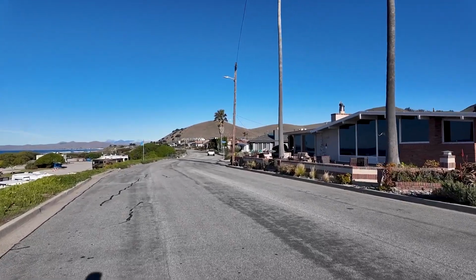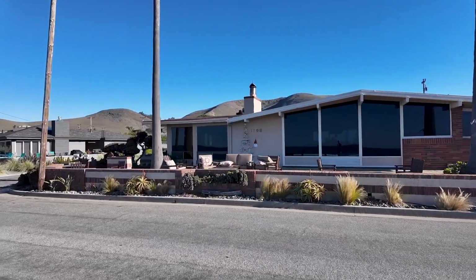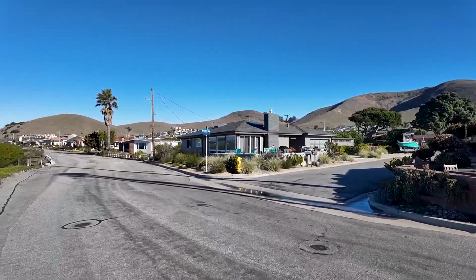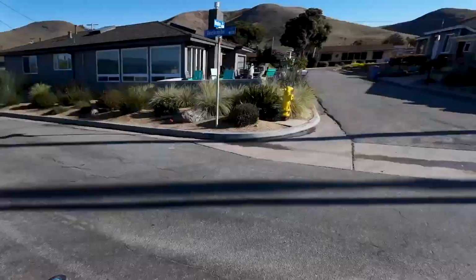Anyway, amazing real estate here. Houses built back in the 50s, 60s, and 70s. And there's one really special section of real estate up here at the end, Toro Lane, if you're looking for property more in that $3 million range. But anyway, we're nearing the northern border of Morro Bay here. And yeah, so this is beach tract.